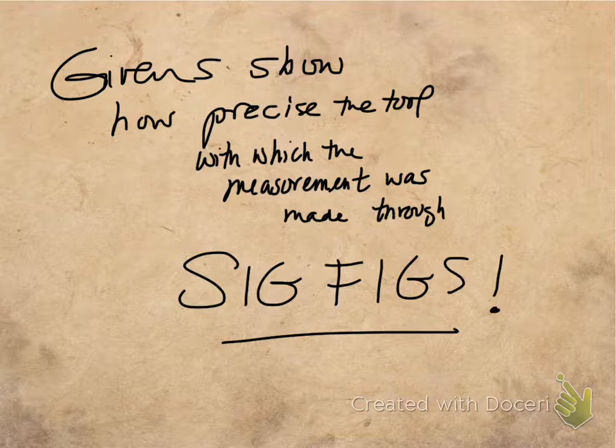Anytime that you are handed a number, you are assuming that this is a set of measurements, and one of the pieces of information you're assuming is in that set of measurements is how precise the tool with which the measurement was made. That's the big deal right there. That's the big deal with sig figs. They are a way of keeping track of how precise a measurement was to begin with.